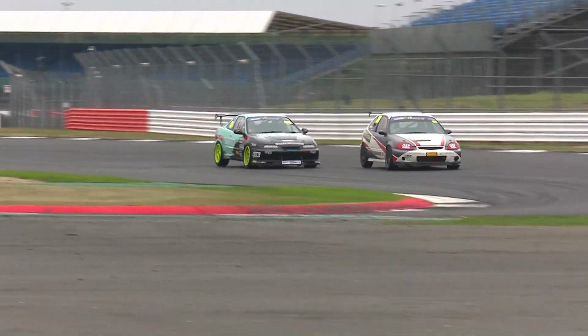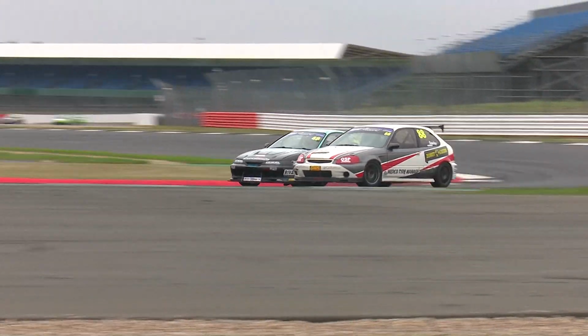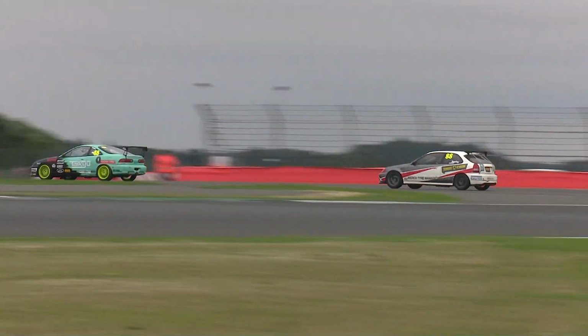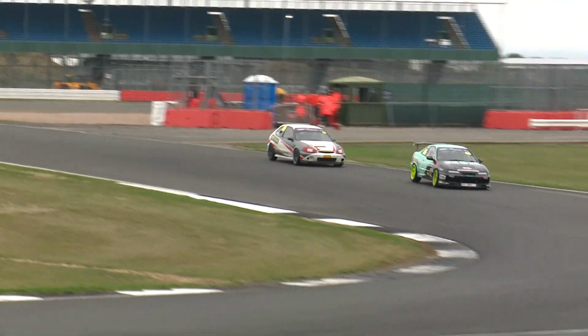He's got the inside line, but Sawley's late on the brakes, sideways into the corner, and Steve Sawley just can't get the car stopped. Rushworth goes through and takes over the race lead. Well, ironically, it took him even less time in race number 2 to hit the front than it did in the first race.